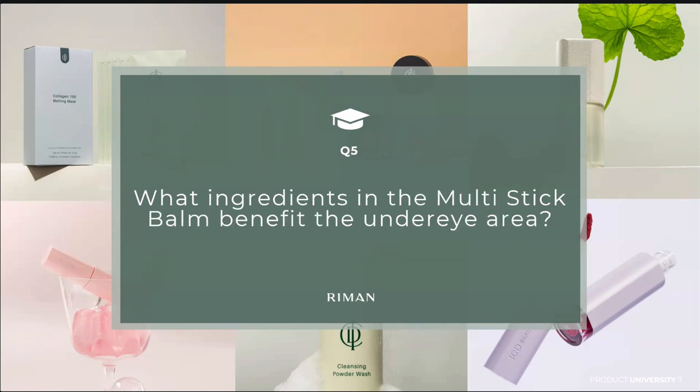All right, our question 5 is, what are ingredients in the multi-stick balm that benefit the under eye area? This is a fantastic question because I am often asked if we have an eye care product. By no means is the possibility of a specific eye care product impossible, but realistically, there are a variety of products that are currently present that you can easily utilize to nourish the under eye. And this question comes from Joni B.